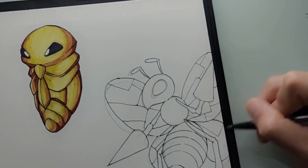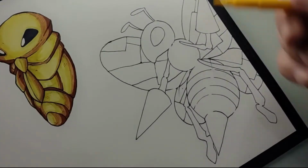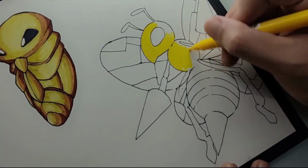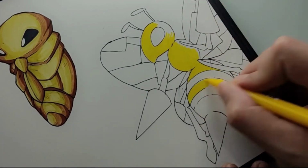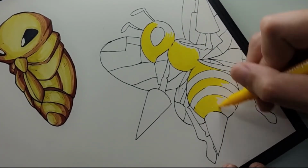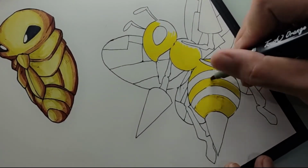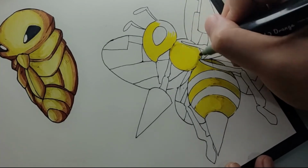Okay, and once we're done with the outline, we're going to clean it out using an eraser, and then we will proceed to the color. I'm currently using a yellow color pen, and then later on I will use the same color that we used on Weedle's body for Beedrill's details and shadows, just like this.